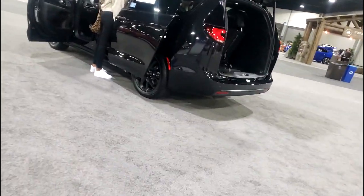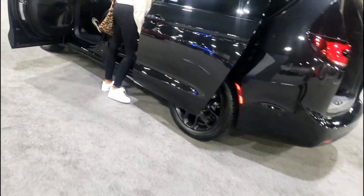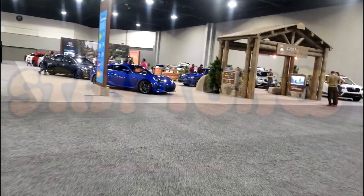Minivans, as y'all know, Chrysler is the king of minivans. They've been in the game ever since I can remember, as far as minivans go. What is this compared to Subaru? What does Subaru have going on over here? Who are the big Subaru guys out there?